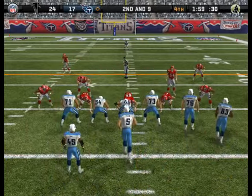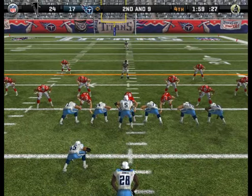36-yard line. Stay soft, man. Let's go, D. Good shoot.